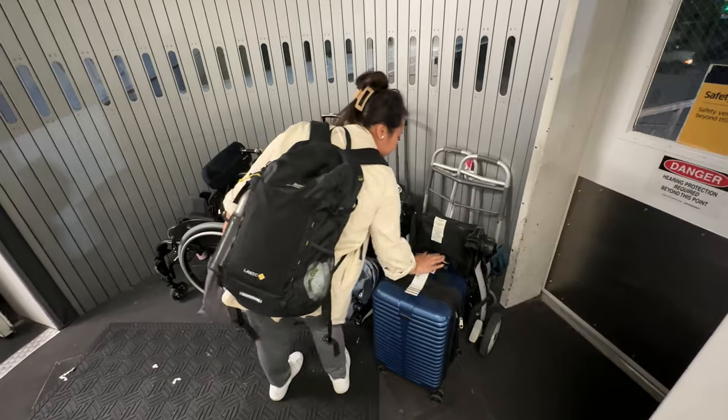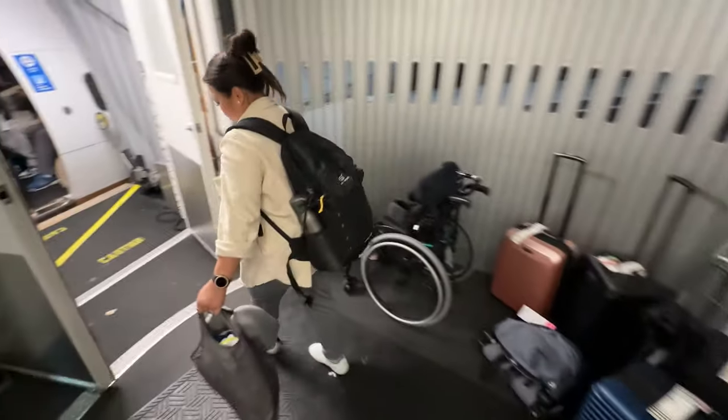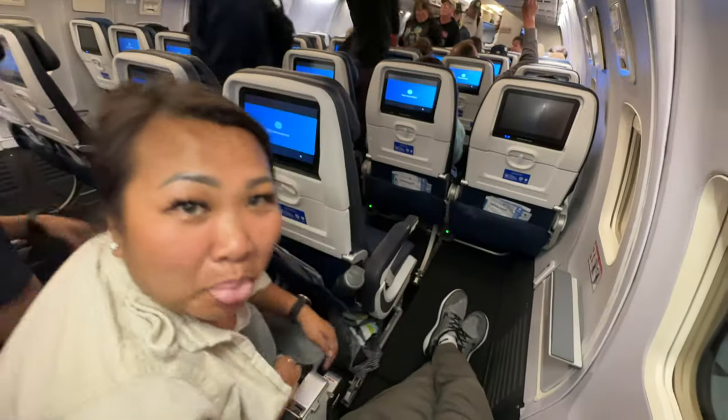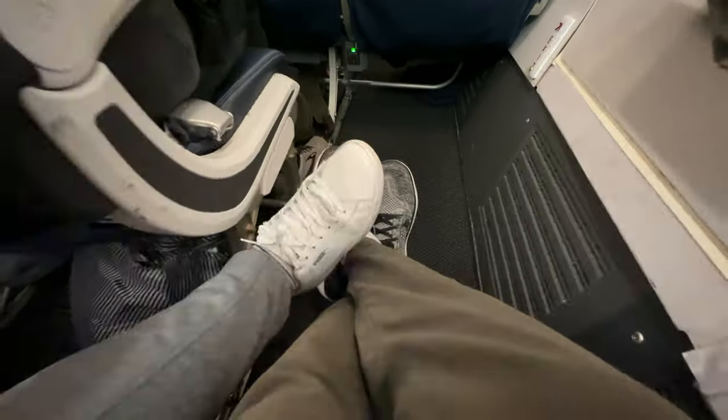After some good food and drinks at the lounge, it was time to board our flight home. We got to choose the exit row where I had a ton of legroom, which was nice.